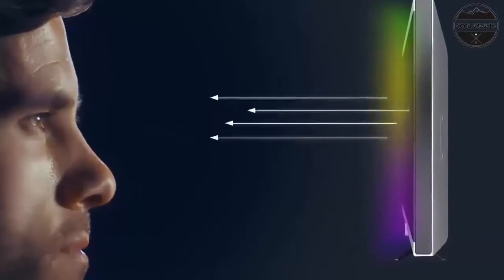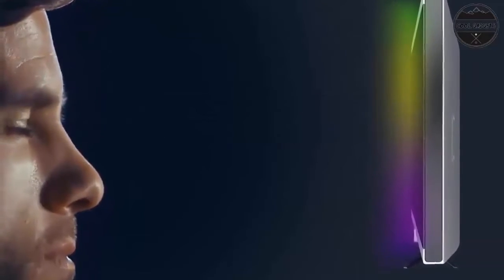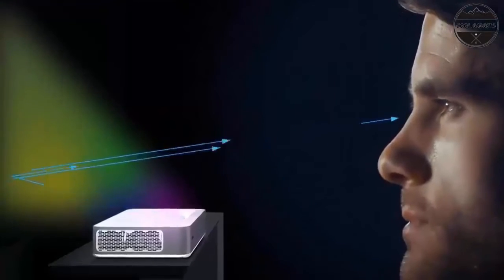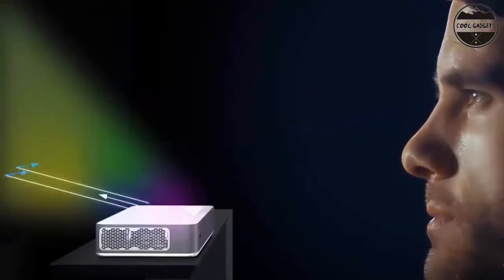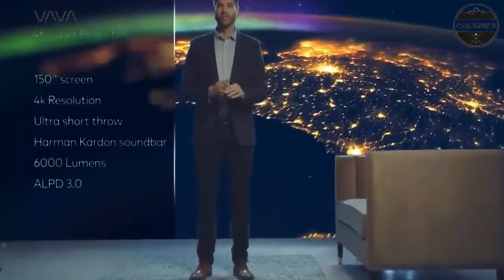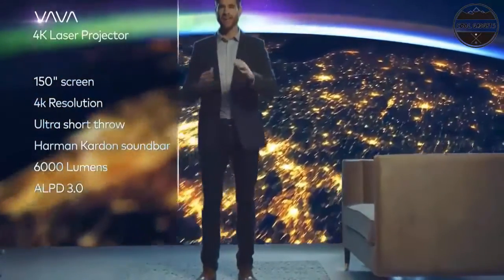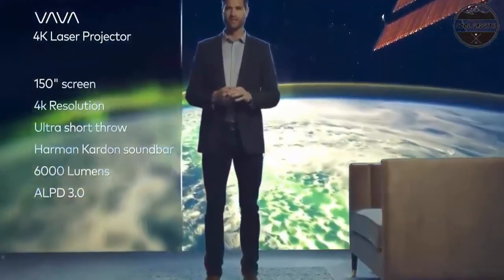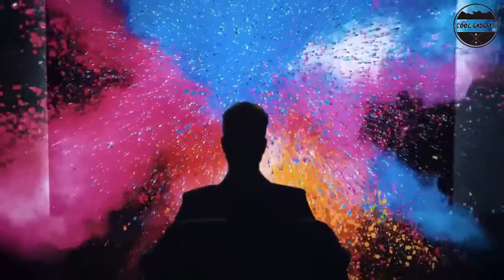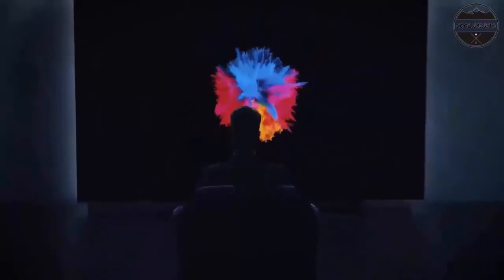Let's talk safety. When you're watching TV, you're getting thousands of lights beamed straight into your eyes. With the VAVA projector, the image is reflected off a surface, significantly reducing eye strain. No other projector or TV combines all the benefits of a 150-inch 4K picture screen and an ultra-short throw laser projection at the price of a standard 82-inch TV. The VAVA projector will change the understanding of what's possible in the movie screening world.